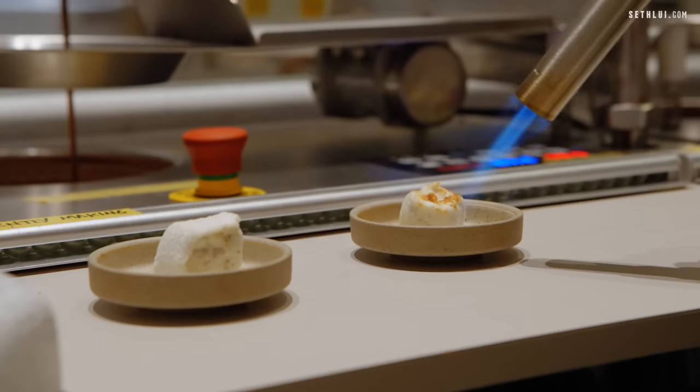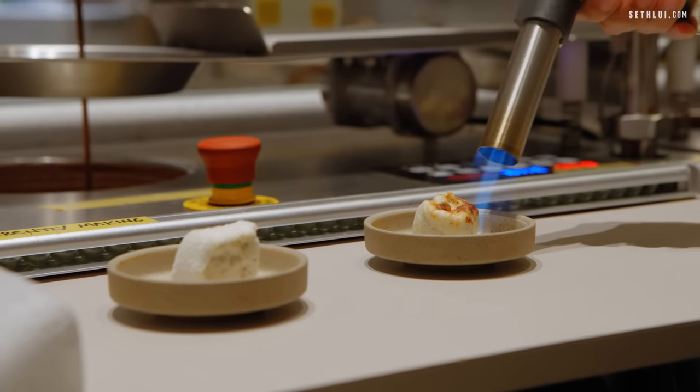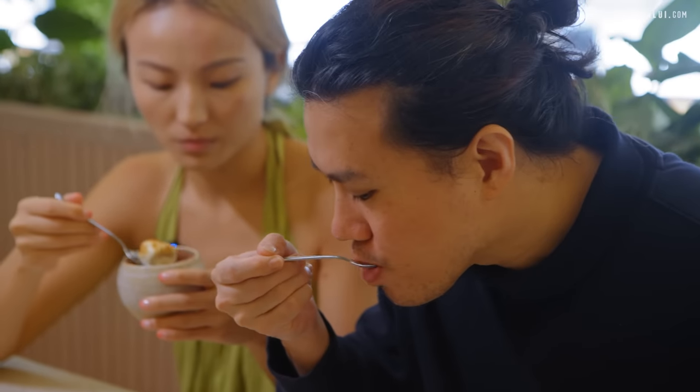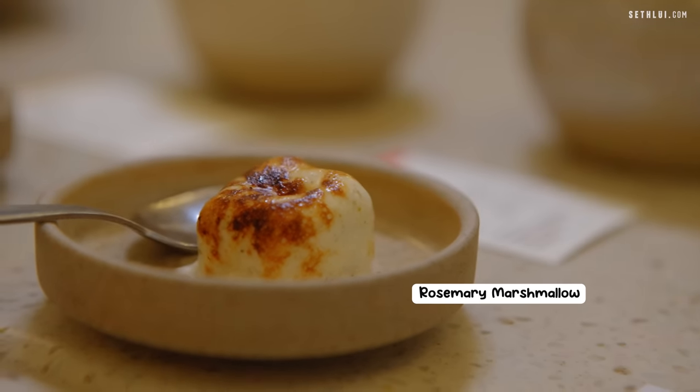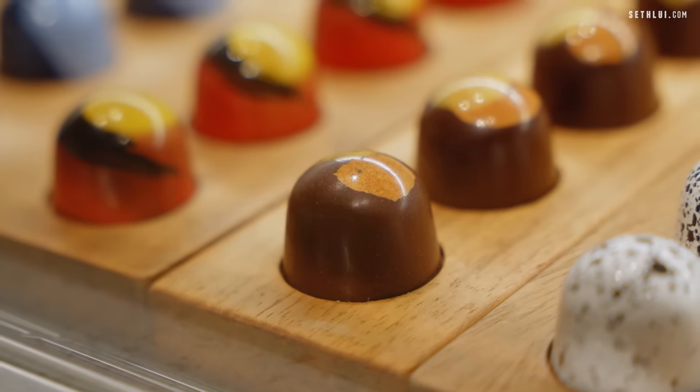Yes. So this is a rosemary marshmallow. Ooh. Oh wow, spicy. Oh, it's good. Well, it's so interesting. The rosemary is so strong. I love their presentation of everything. It's very well thought out.